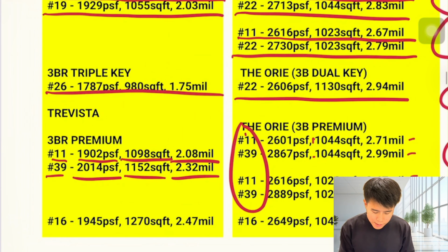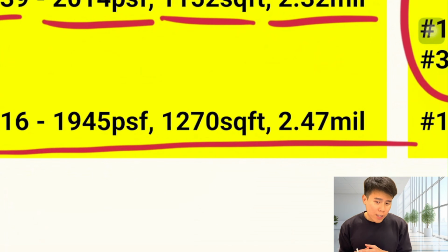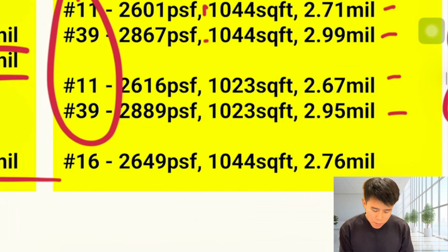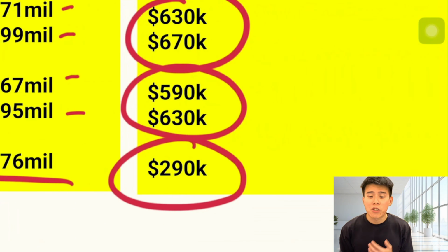So last but not least is the bigger 3-bedroom premium at Trevista. We are looking at level 16 at 2.47 million, 1270 square feet, 1945 PSF. Then we have the bigger layout types at Orie, level 16, 2649 PSF, 1044 square feet at 2.76 million. So this will actually come up with a price gap of 290,000.